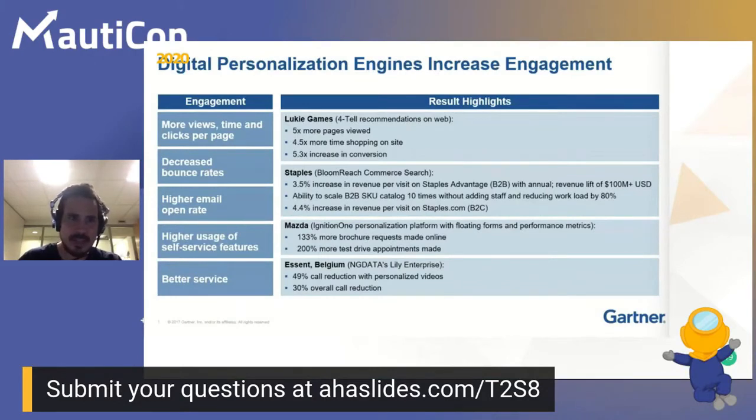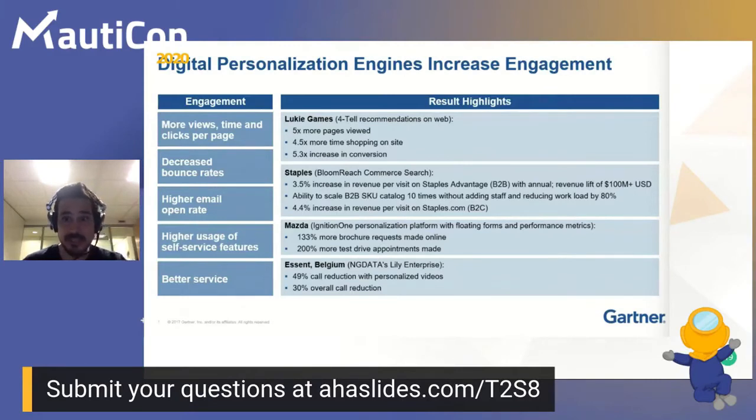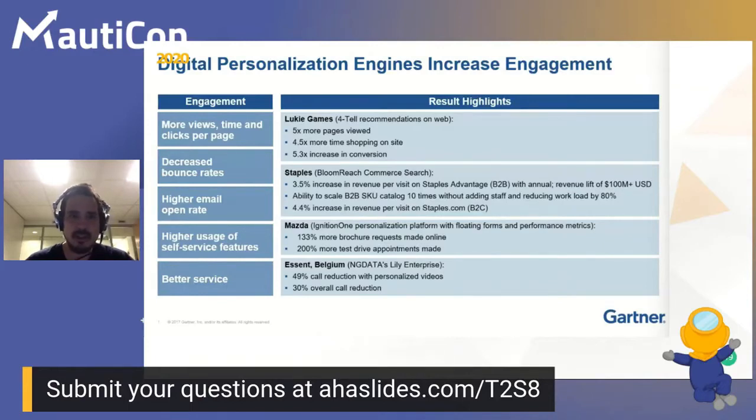If you look at things like digital personalization, and we look at the more proprietary systems, you can see that they already deliver really nice results, with more time on site and also a higher open rate of emails, which means that the effect of the marketing automation system has increased. We also look at better service in the last case. We see a 30% overall call reduction. So if your business is sizable, even for smaller businesses, the win can be huge.